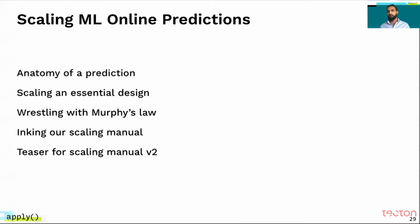So I'll start first with the anatomy of a prediction to help build an essential workflow. This will be our common base for any further discussion. Then we'll start to scale this essential workflow and see things break. And as things start breaking, we'll try to tackle and wrestle. We'll try to survive this collapse. You can expect a few wrestling pics there. And then finally, we'll talk about the challenges going forward.